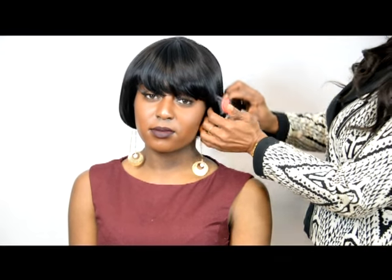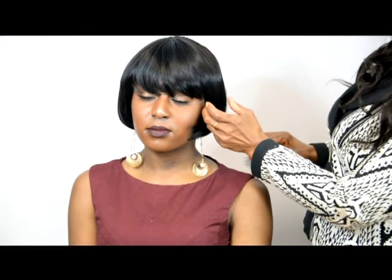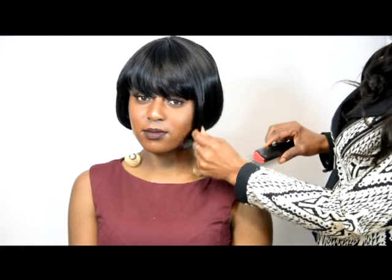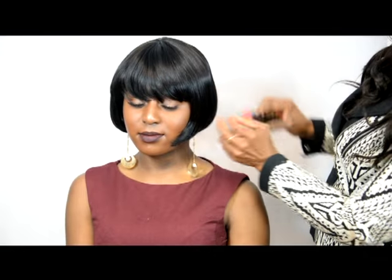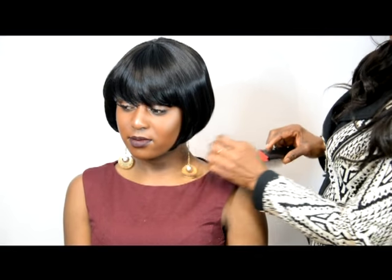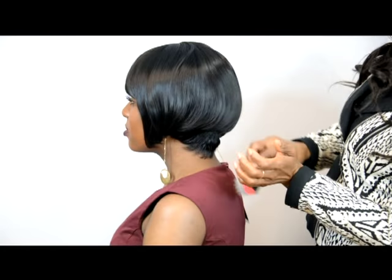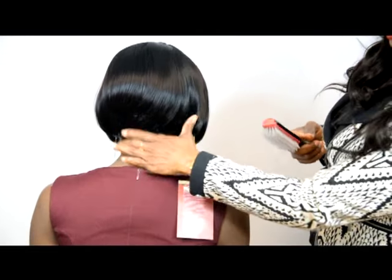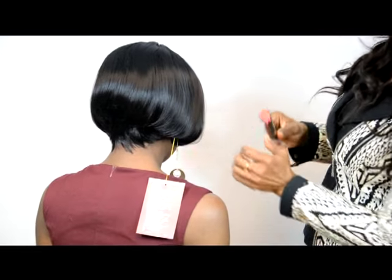Okay, so this is another one, completely different from the rest, and you can always do what you like with it. See that? Creates that kind of flick look, or you can just make it sit straight like that. And so, let me just see the back. Again, look at that, it pops up there, and then that little bit sits there. And it just goes on.